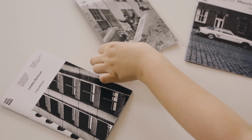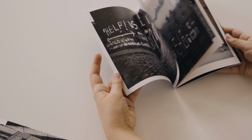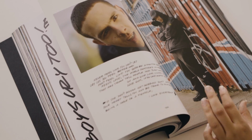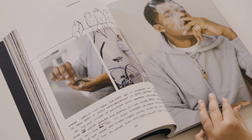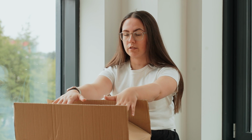So whilst I've been unpacking things in my new flat, I've come across various different books, magazines, other physical pieces of inspiration that I've collected over the years. So in today's video, we're going to go through this box of books, and it's basically a range of photo books, zines, magazines, just things that I have purchased, been given, or found inspiration from over the years that I think might be interesting for you guys to look through as well.